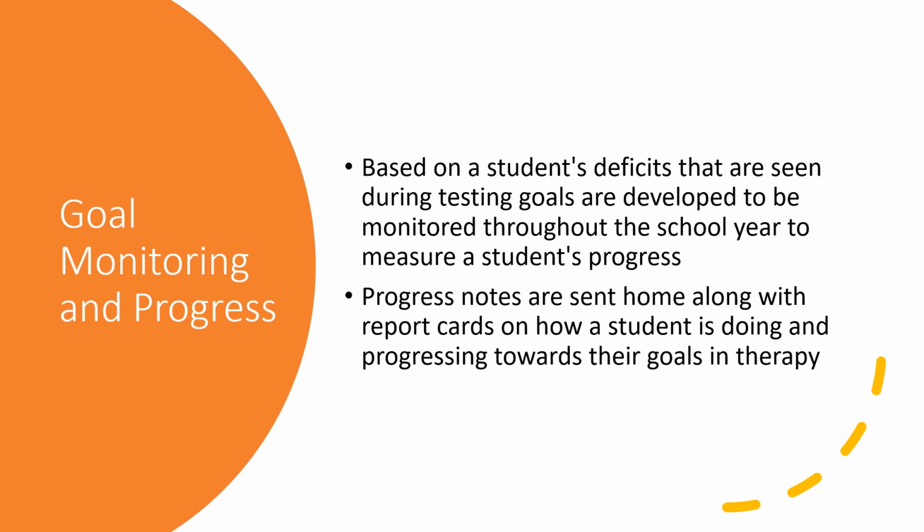So, goal monitoring and progress. Based on the deficits that are seen during testing, goals are developed to be monitored throughout the school year to measure students' progress. Progress notes are sent home along with report cards on how the child is doing and progressing towards their goal in therapy.